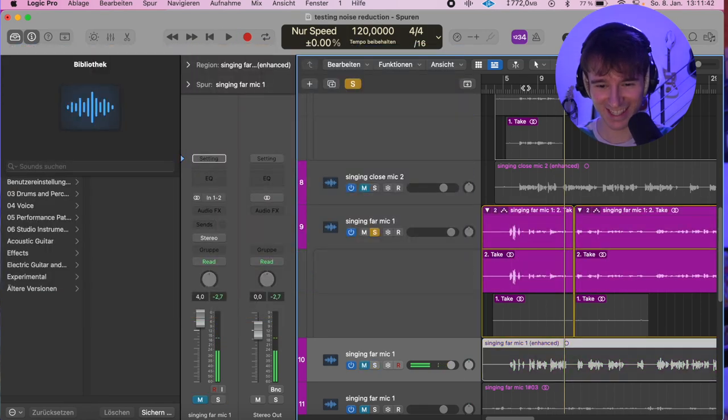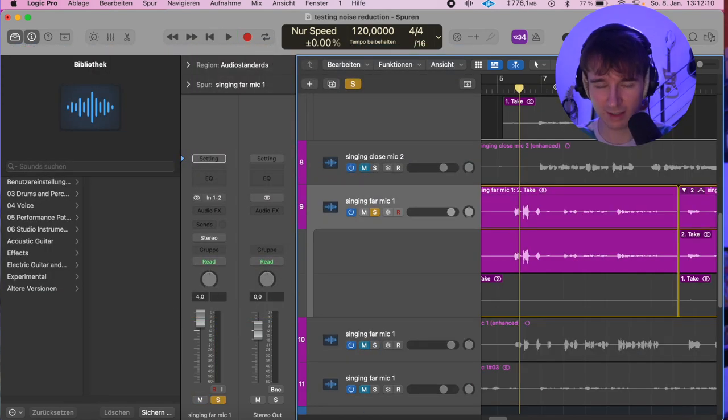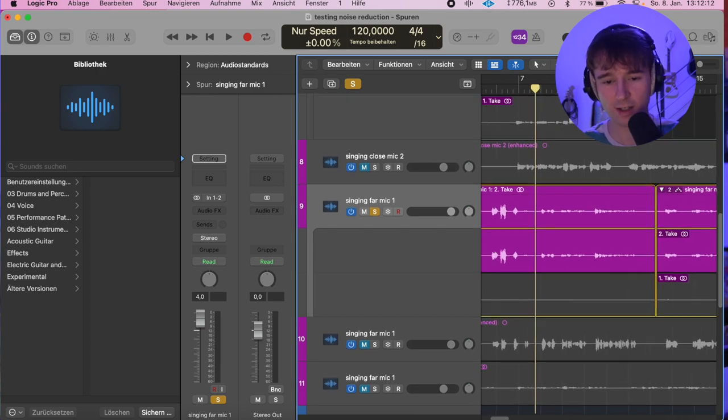Let's. Oh my god. This butchered it completely. It might be a little bit confused about how this speaker is supposed to sound like.